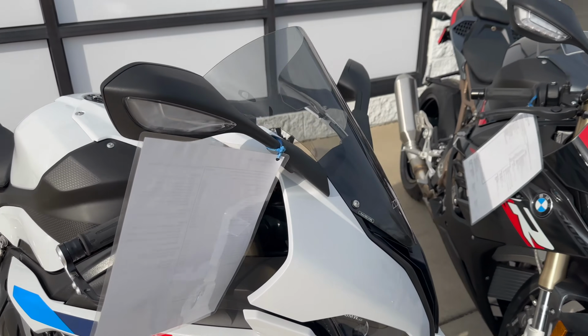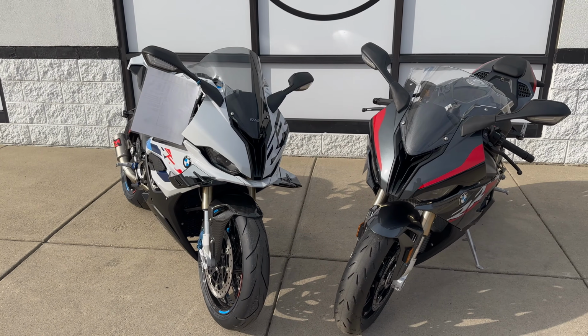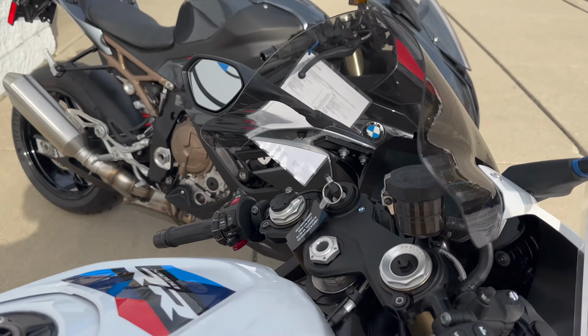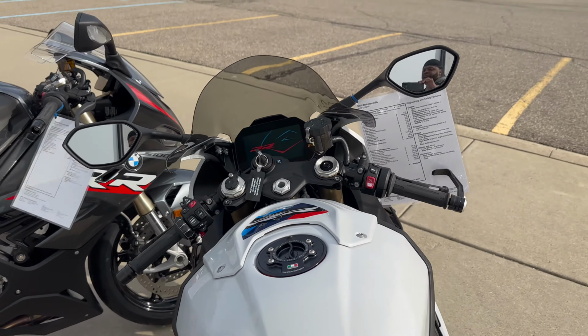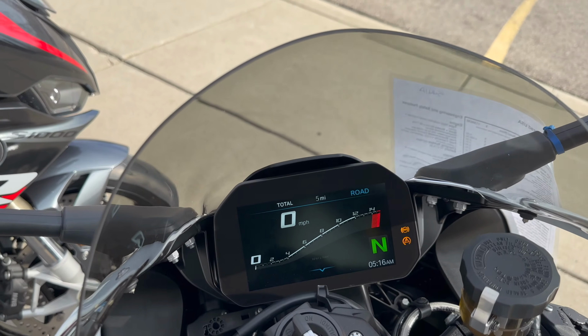What do you think about this new look on the 2023 S1000? I think that is phenomenal. Seeing it in person, it looks absolutely flawless. Let's get to the dashboard. Some of the things and features that this bike has are the same. The dashboard startup is the same.